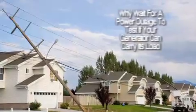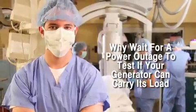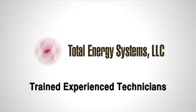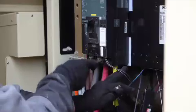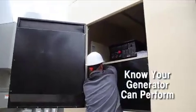The worst time to discover your generator system has a problem is exactly at the moment you need it the most. Only running a generator under load will determine if it's able to perform and bear the load. Total Energy Systems understand the importance of load banking. In the event of a power outage, you want to be sure the standby generator set is capable of carrying its assigned load. Only loading the generator to its assigned load will verify this.